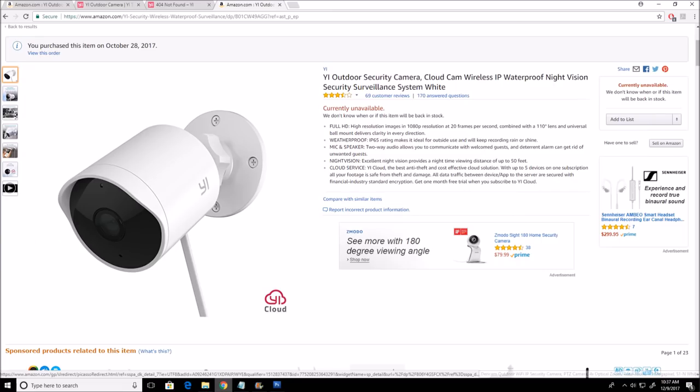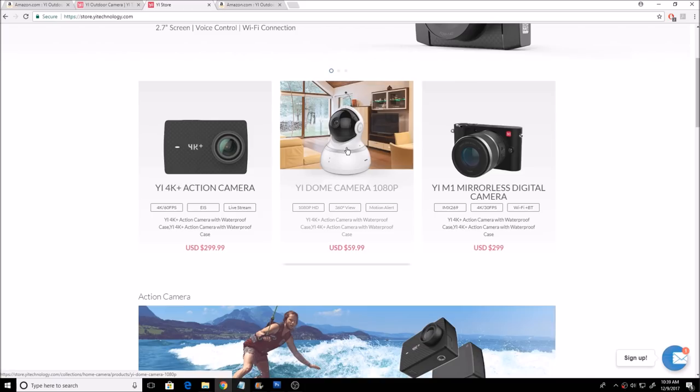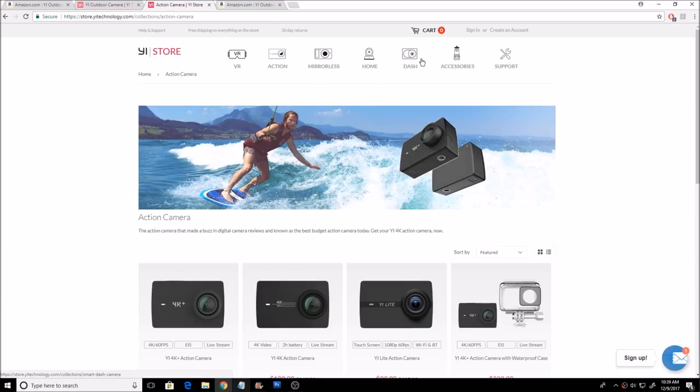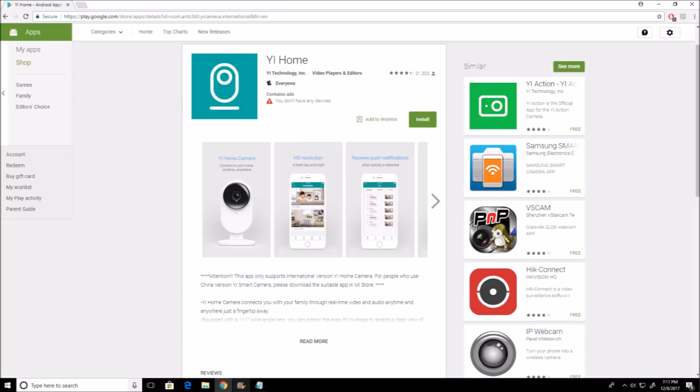So the people that will be complaining about this will be the new customers. I also just checked Amazon and their home cameras, including the new outdoor cam and the dome cameras, are not available. I also checked their web store and the same thing. The home cameras are not available. Actually, not found. Their action cameras and other products are available, so the only issue here are the Yi Home cameras, and I think they have to pull them out because of this issue with the App Store.